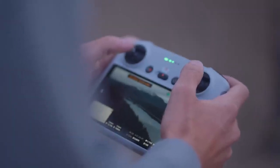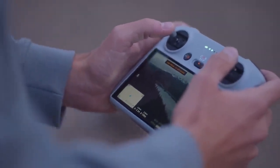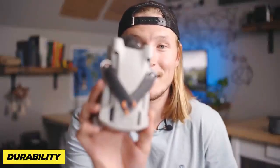Next thing I want to talk about is the Pro controller. This is the first time I've had a DJI controller with the screen built in, and I kind of didn't think I would like it that much, but I absolutely love this thing. It's just one less thing to worry about when you're flying, dealing with your phone and all the cords and everything. And then lastly, this thing is incredibly durable.